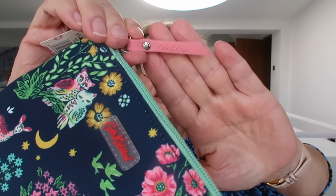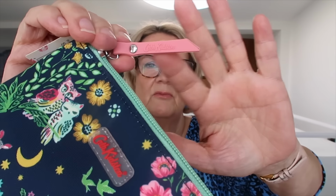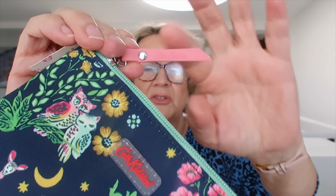It's just a little zipped makeup bag. It's even got a Cath Kidston label, and it's even got, can you see on the, I don't know what you call this, the zip tag, it's got the Cath Kidston embossed on there, so attention to detail is rather nice. And of course it's got the Cath Kidston thing there, and then it is lined in pink. So yeah, nice little size that for your handbag, for a little pouch or something. If you are a Cath Kidston lover, I think that's quite a nice thing.